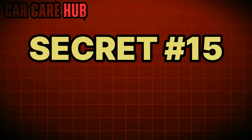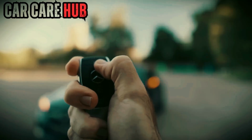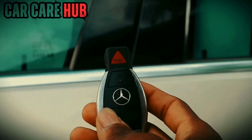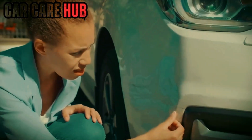Secret number 15, unlock only the driver's door. Picture this, you're walking back to your Mercedes late at night in a dimly lit parking lot. You hit the unlock button and every door pops open at once, suddenly you're exposed. But your Mercedes gives you a smarter option. With one simple setting, the first press of your key fob unlocks only the driver's door, the rest stay locked until you press it again.